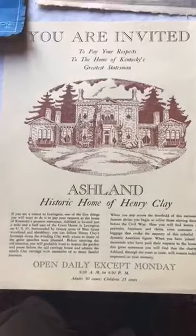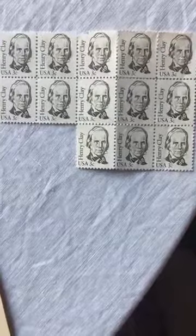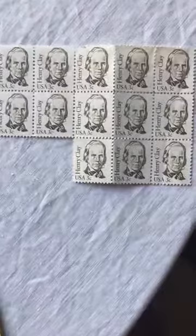I have some more modern documents. Here we have a set of stamps. Henry Clay has appeared on stamps a lot of times going all the way back to the 19th century. These are from, I believe, the late 80s, which is, I think, the last time Henry Clay appeared on a stamp. And I have some materials upstairs in the collection from when these were first issued, the first day cancellation, etc. But these were stamps featuring Henry Clay, 3 cent stamps. So these were probably postcards or additional postage kind of stamps.